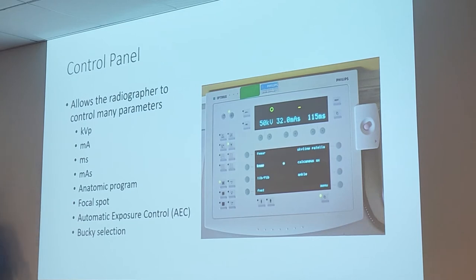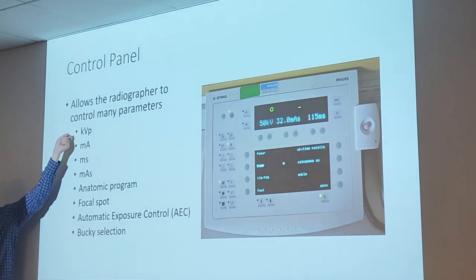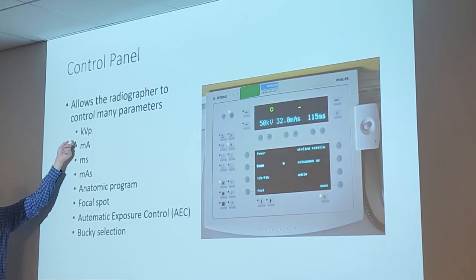Let's move back to PRE. So, control panel lets you control many parameters here, right? So KVP, this is going to be the energy of your x-rays. How powerful are your x-rays? How much stuff can be punched through. Right, the higher the kVp, the thicker the tissue they can get through.